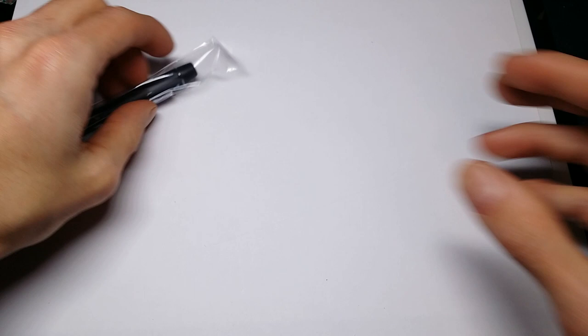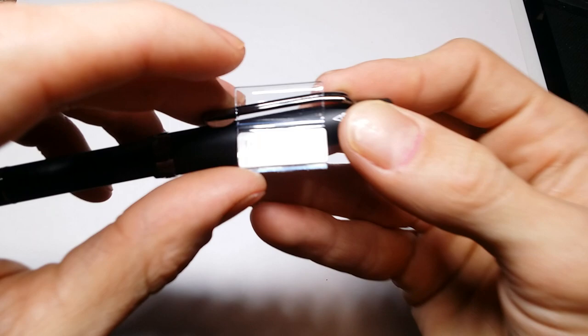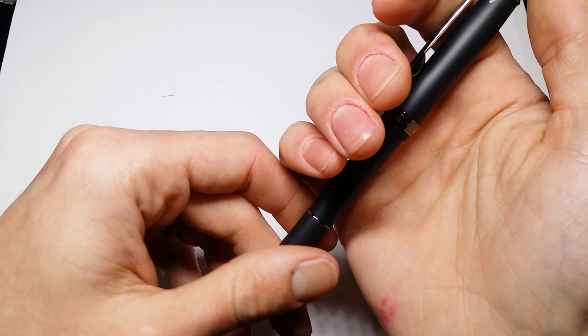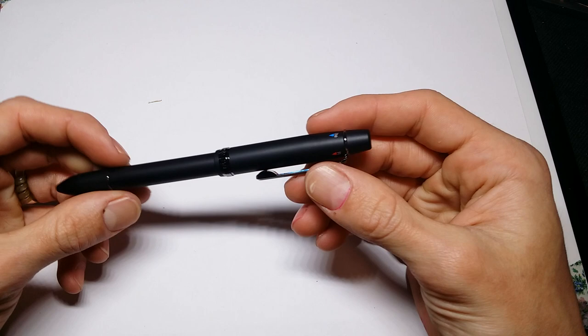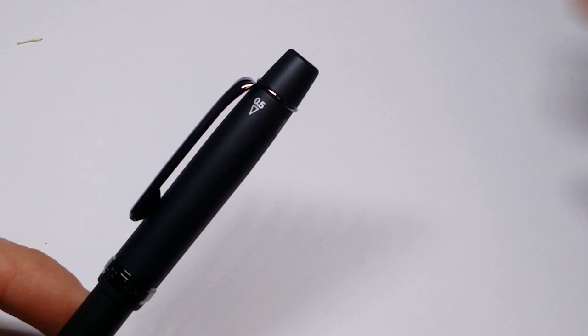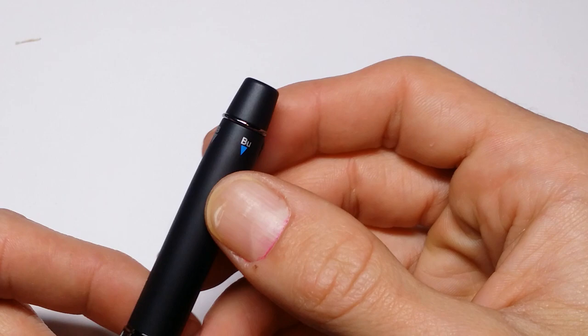Ooh. It's got one of these tags. 5,000 yen. Ooh, okay, cool. So there we go. This is the Sailor Pro Gear Imperial Black Multipen. Oh, wait, there is blue. Okay. It's got a 0.5 pencil. We will obviously do writing samples of all this stuff. It's got a black, a blue, and a red.